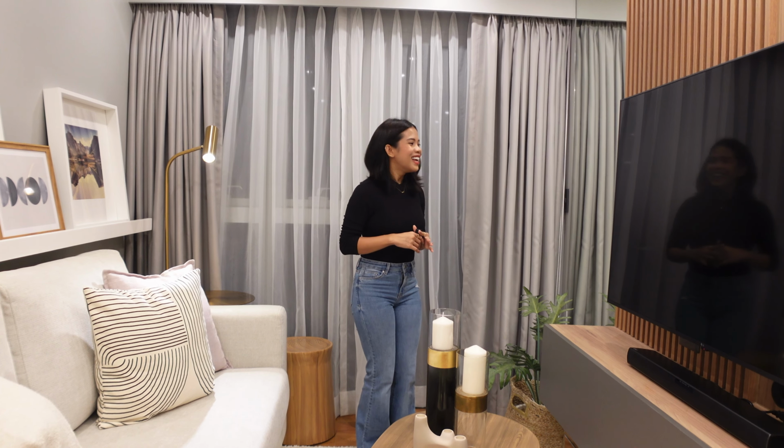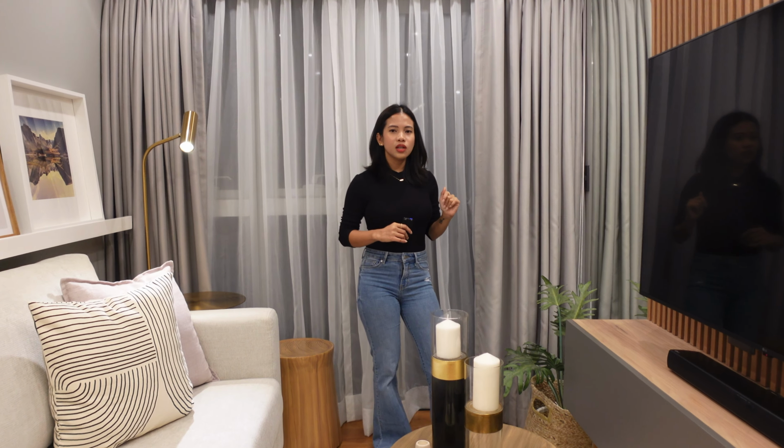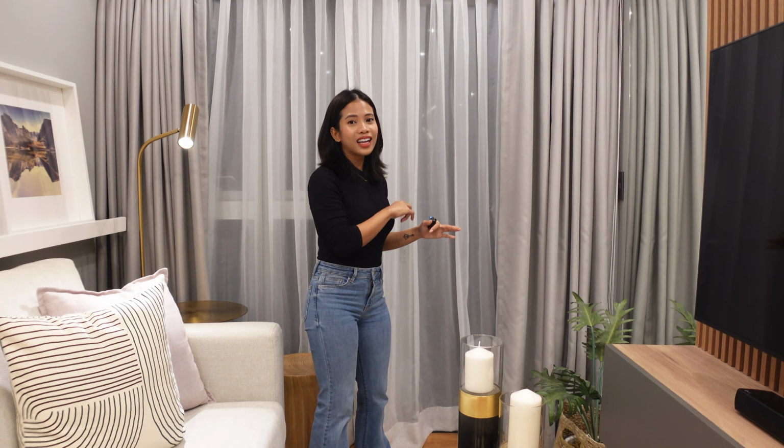Nag-a-add siya ng buhay. And aside from that, there's like another mirror here. That is actually the magic of like putting a mirror. Pero not too much. Because if it's too much, pangit siya tingnan. Now for this one, marami ring wood panels, but it doesn't look too much. You know what is too much, diba? So over here, this is the access to the balconies.